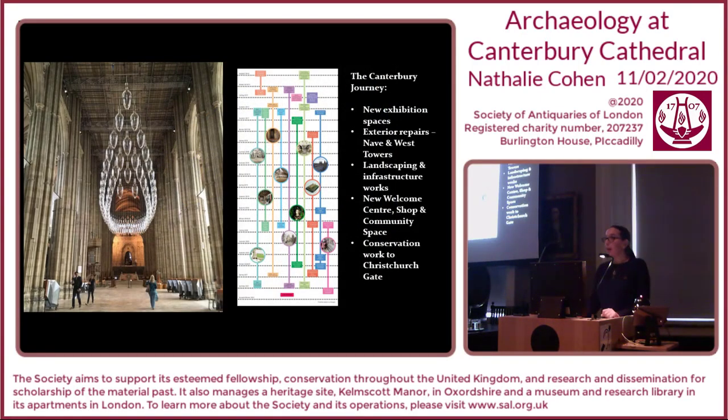So I mentioned at the beginning of the talk that we are currently in the middle of a very large infrastructure project at Canterbury Cathedral. This is called the Canterbury Journey and is a £25 million project, so a very substantial piece of work. We have the timeline of the project there in the middle. We're about here, so we're just over, well over halfway through an enormous project.